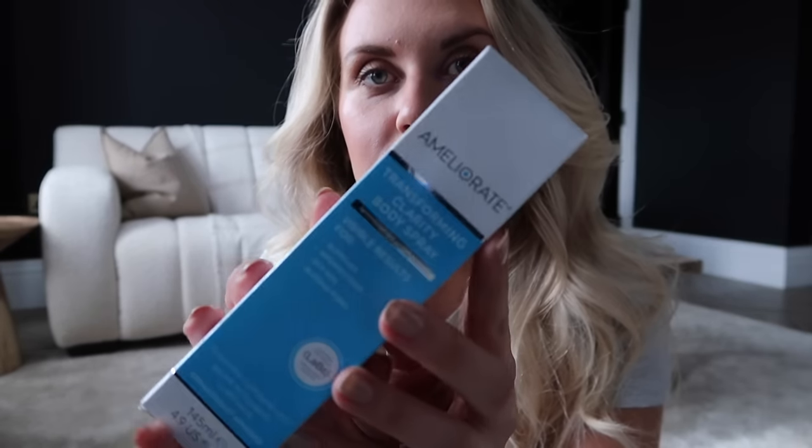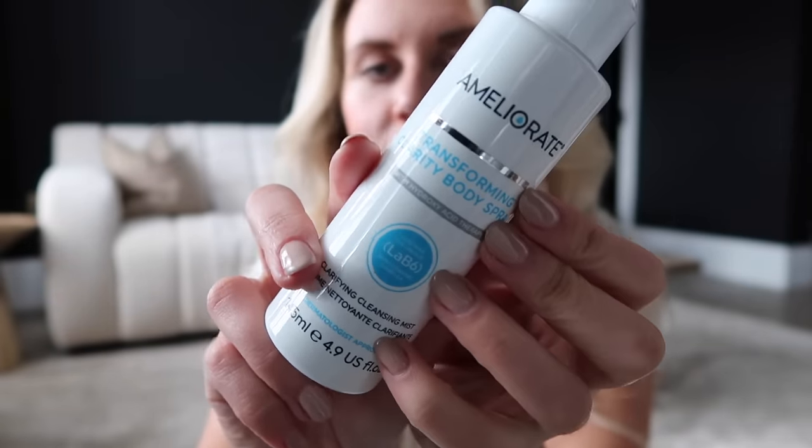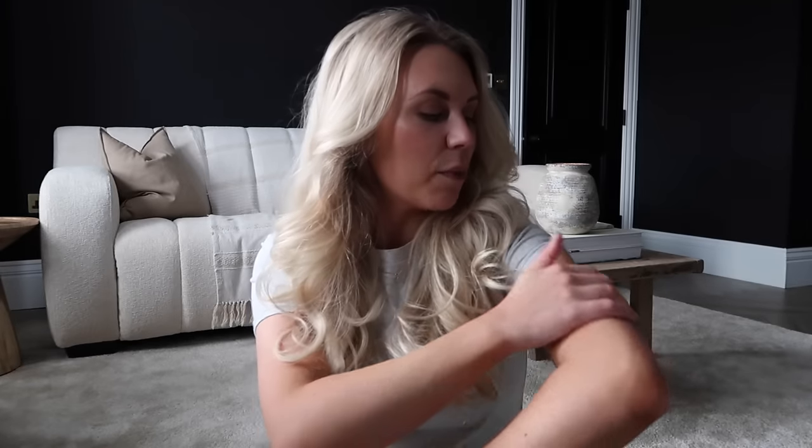This one in particular is called the Transforming Clarity Body Spray, and it's basically a spray that I tend to use after my shower, either before or after moisturizer. It's got hydroxy acid therapy and contains LAB6 skin clearing complex. So it's a mist that you can spritz if you get body acne or even just bumpy, textured skin. That's where I will go in and spray it. Another area is the tops of your thighs, or your back if you get back acne, or just if you want some clarity.